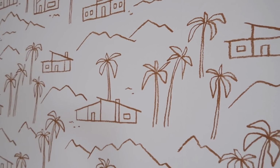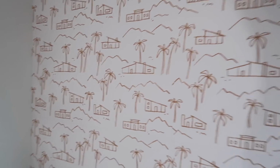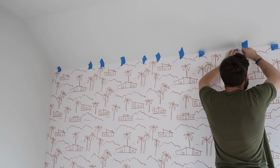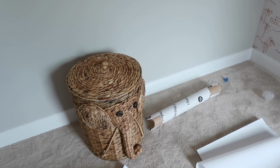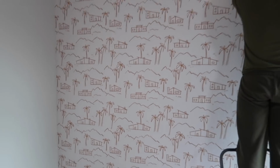Little palm trees, bringing some California into his room. No, 29 Palms. This goes perfectly with the wallpaper though. The colors of the hamper.